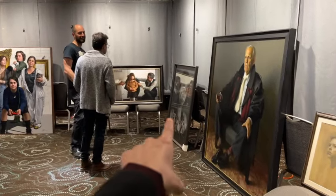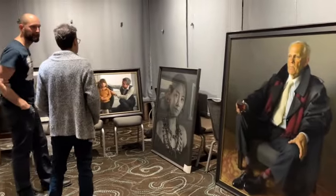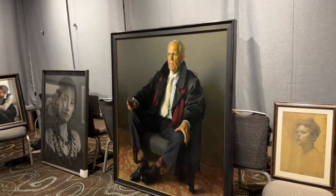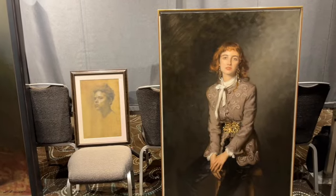This drawing of this lady came from India, and oh wow, it's amazing. It arrived in good condition. It's beautiful. This one is huge, larger than life size, the figure. So I'm assuming that's hung pretty far away. These are all so lovely.